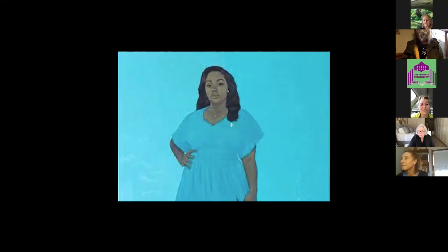It's the Vanity Fair cover of Breonna Taylor, the young woman who was tragically killed in her apartment. So what Sherald has said about this is she's made it unapologetically in your face. That Breonna is proud of who she is and staring right at the viewer.